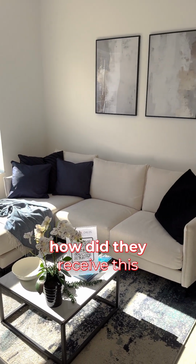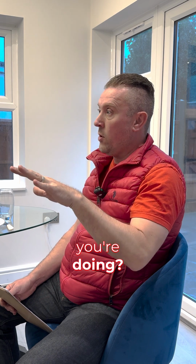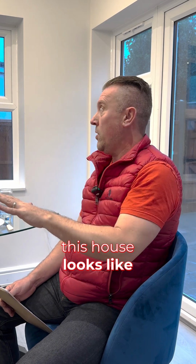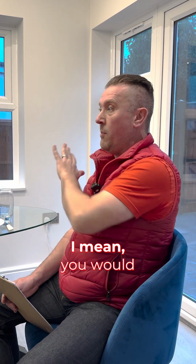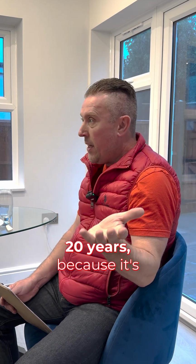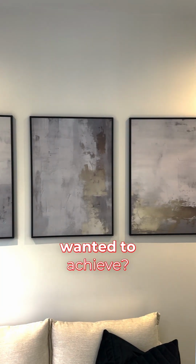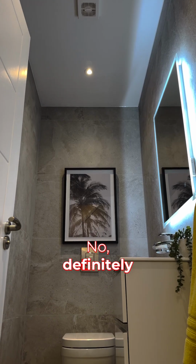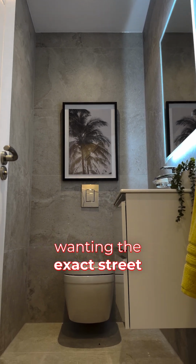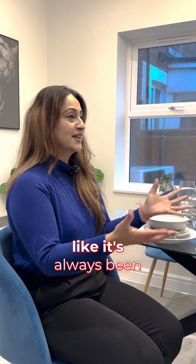And with the council, how did they receive this? Did they look at the eco aspect of what you're doing? Because from the outside, this house looks like all the other houses on the street. I mean, you would think this house has been here forever, 5, 10, 20 years, because it's so similar. And I would assume that's due to the council wanting it to look similar, or is that what you wanted to achieve? No, definitely to do with the council wanting the exact street scene. The character of the property had to be retained, and as you said, it looks like it's always been here.